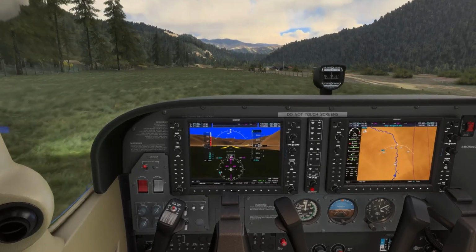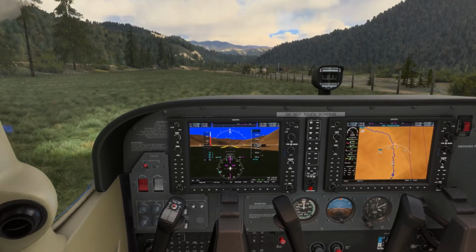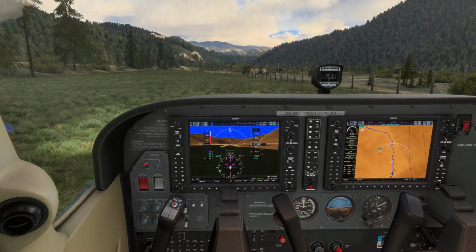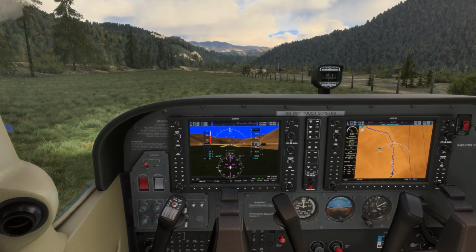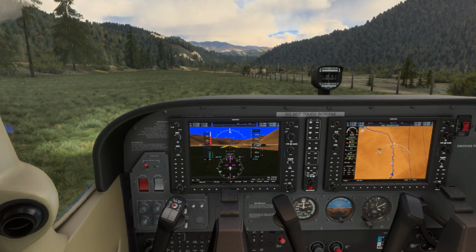So it does add a lot to the default plane. And like I said, I think it'll add it to all of the third party stuff, but most predominantly, you'll notice it in the default planes. So let's go ahead and jump to a float plane and we'll go check that out.